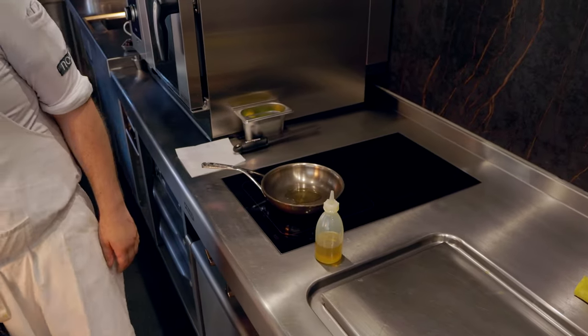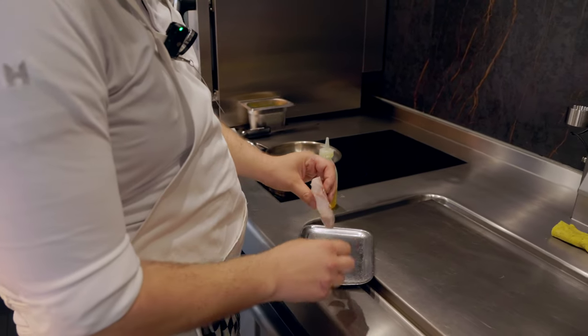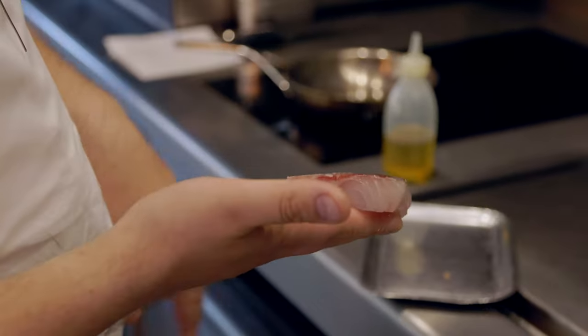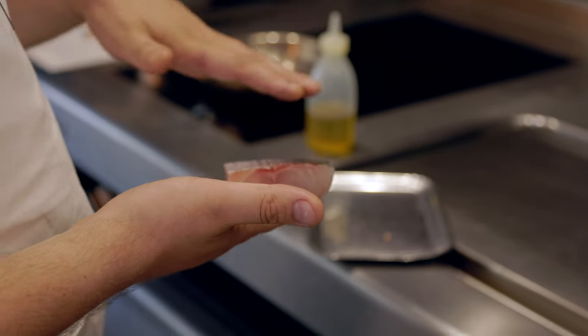So here we have a nice portion of the fish. So it's really dry. So we have a really nice dry skin, and that way we can bake the skin very crispy.